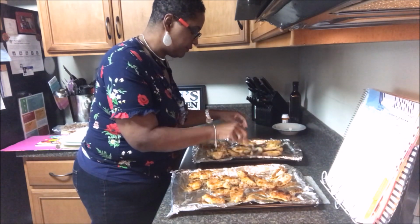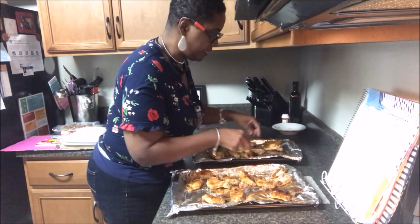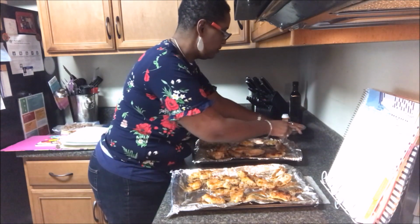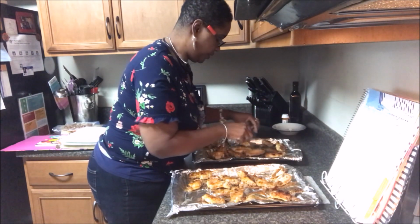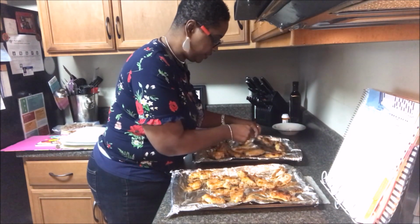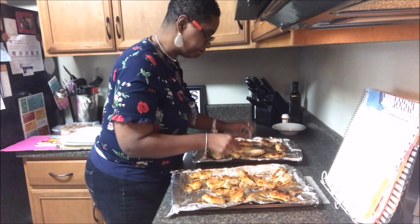And if you're fortunate enough, you can actually work that skin off. If it sticks to your pan or your foil, you can work it so that you can try to get it off. Because the skin, of course, is the best part of the chicken, right?